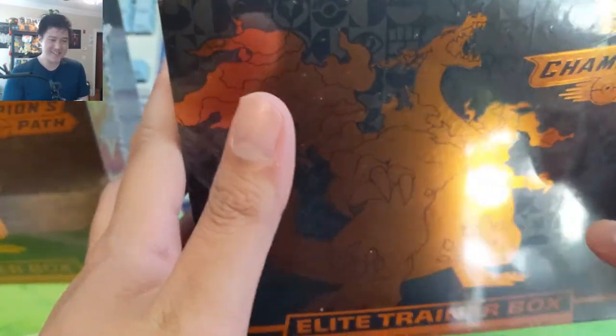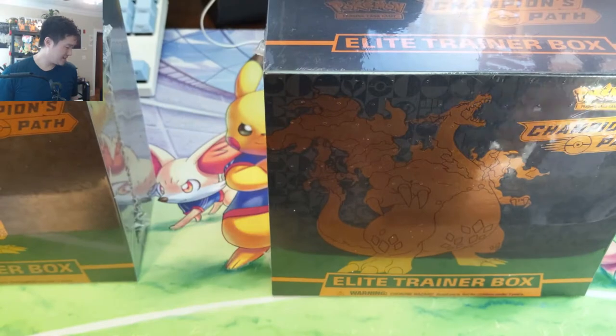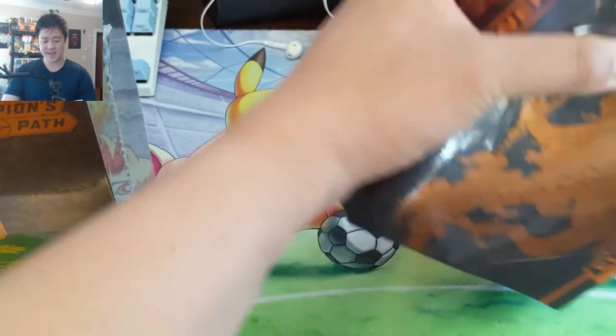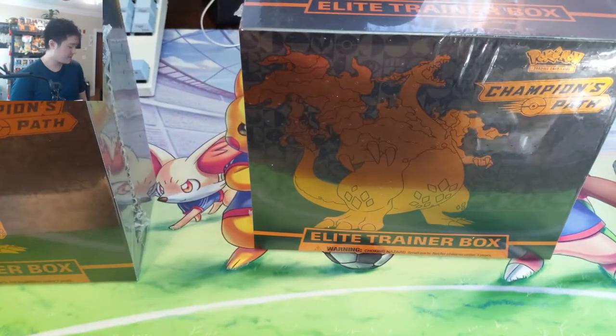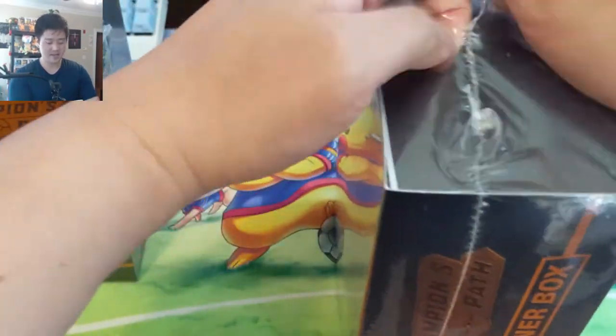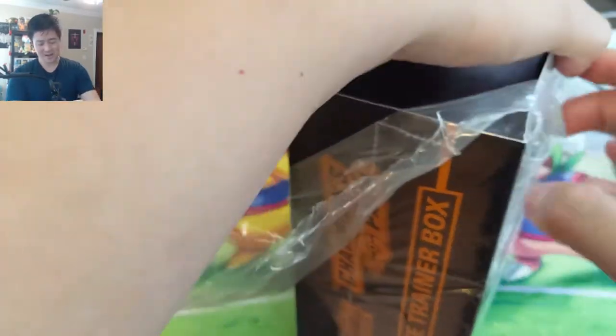It took a little bit to get some products. Vendors, I'm not going to say taking the time, but it seems like it's just a perfect storm of various releases, and so it's taking some time. Obviously, Champion's Path has got to be the most hype I've ever seen for a product. Yeah, it's madness. So we finally got our stuff.